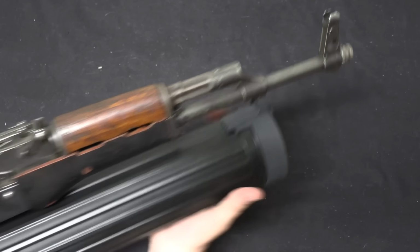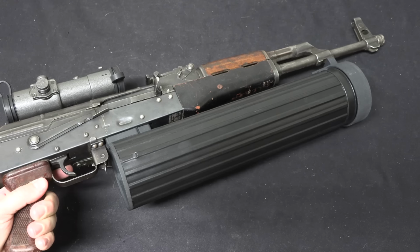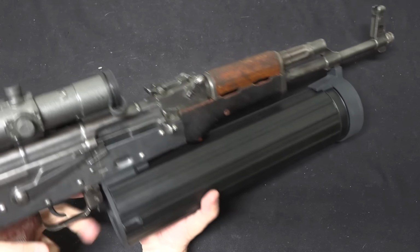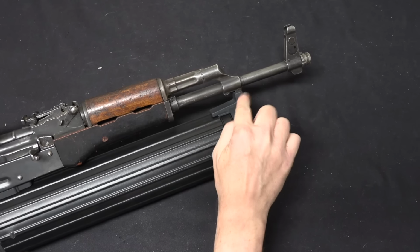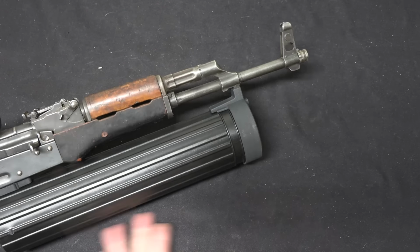So you hook it onto that lug, and then you snap it into the back using the regular magazine release, magazine latch. So these will fit in totally standard AKs. They don't need to be special, or modified in any way. Although I will point out that you cannot use a cleaning rod in the gun with the magazine, because the cleaning rod goes right through the bayonet lug.